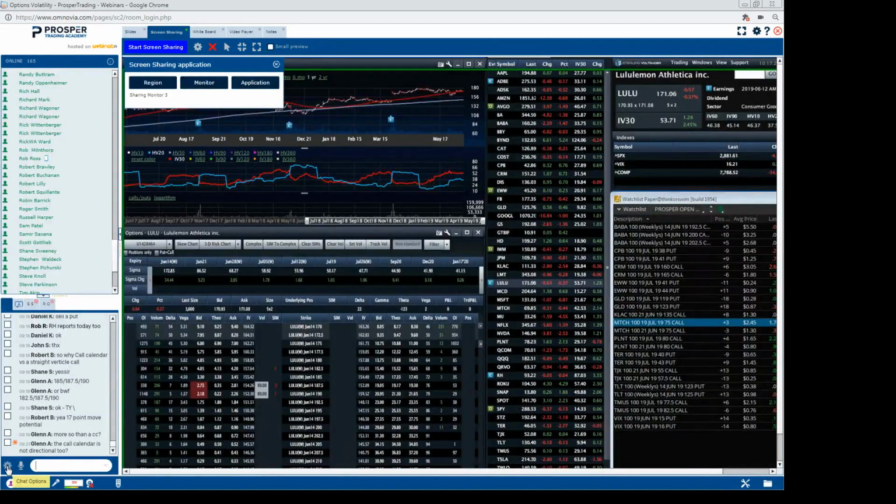It is. It absolutely is, but there's a lot less risk to it because the premium you're laying out is only 50 cents versus the 80 cents or so that you're laying out on the broken wing butterfly. In addition, the broken wing butterfly is going to work today or it's not going to work, right? Or tomorrow. Whereas with the calendar, you have more time.